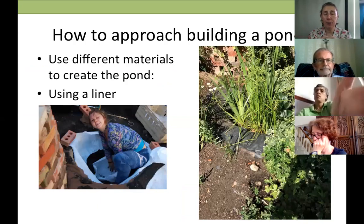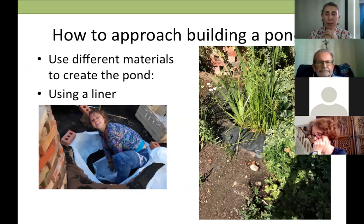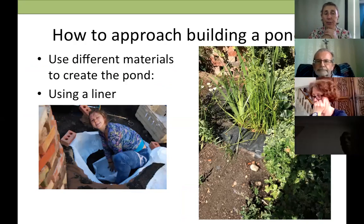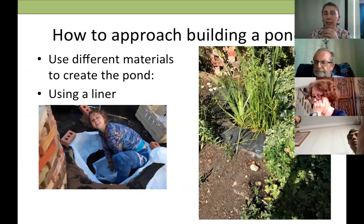Given you've just seen the varying ponds that I've shown you, you can use different materials to create the pond. And the most common material people probably use is a liner. That's where essentially you dig a hole and then you put down some underlay and then put in a waterproof liner. And that's then to hold the water.